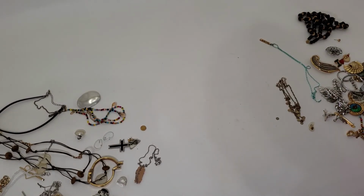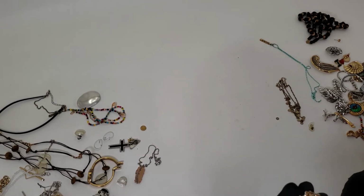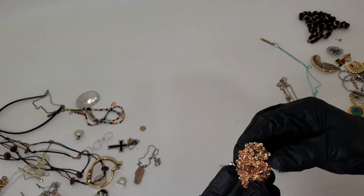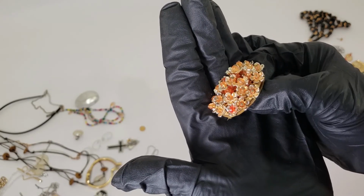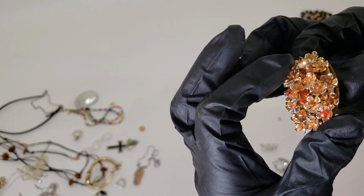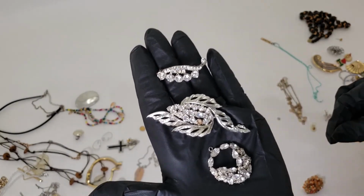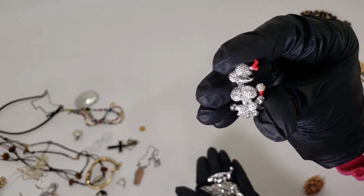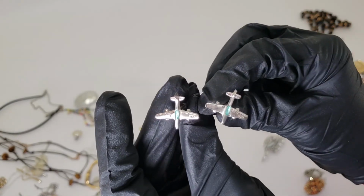So I'm going to pick my favorite piece. I have a couple favorite pieces. All these brooches, this one I kind of want to say is my favorite. It's the West Germany one. These move around. These pieces all move around. Otherwise, it's the vintage rhinestone brooches and pendant. They are my next three. And I really do like the little poodle. He's really cute. But the cufflinks are still my favorite.